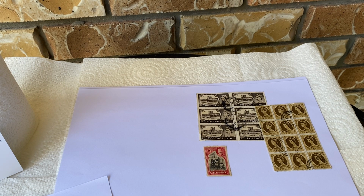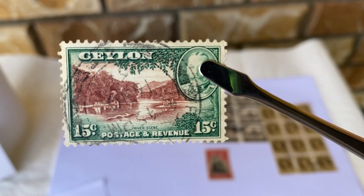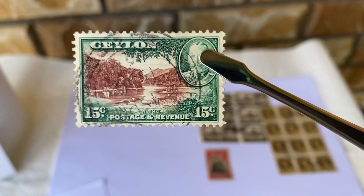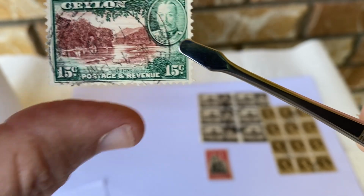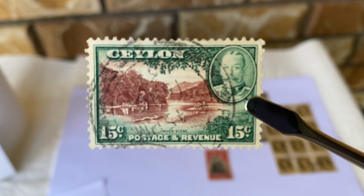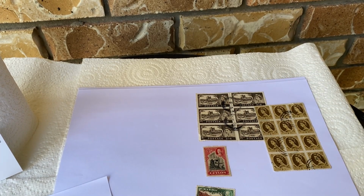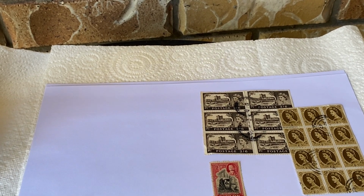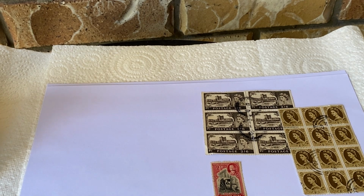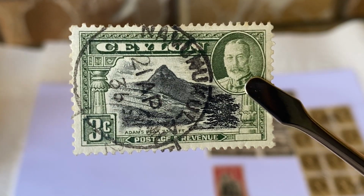Okay, getting back to these Ceylon stamps. This is also from the King George V and Views, 1935, definitive and recess printing. You see King George V up there in the right-hand corner. See if I can zoom this up a tiny bit. This one here, also from the King George V and Views, definitive, 1942, and recess printing.